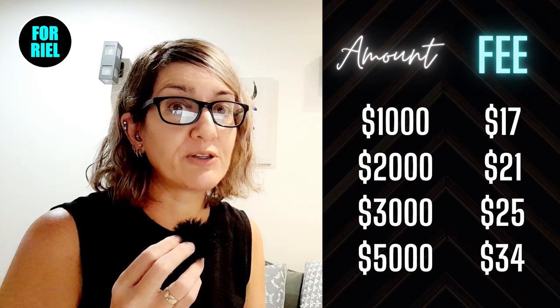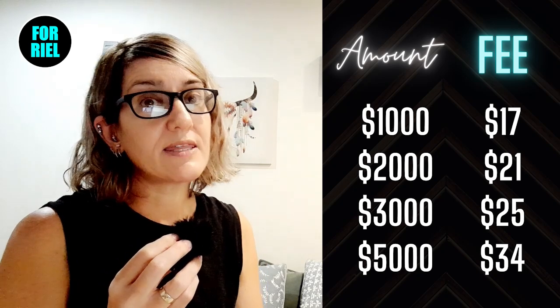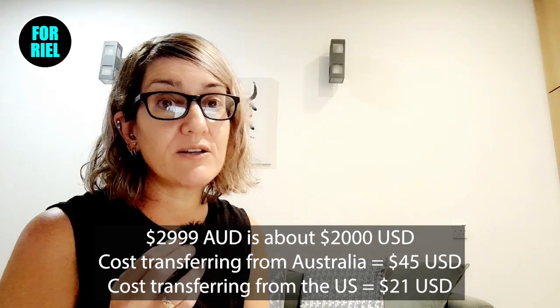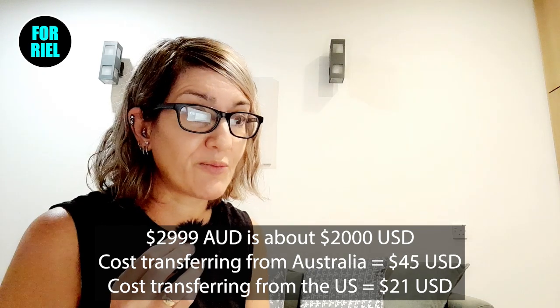But what if you're already in the US? Your situation using Remitly is a little bit different because obviously you don't need to worry about exchanging USD into USD. So in your case, Remitly charges a fee based on the amount you're sending. For example, if you send $1,000, the fee is 17 US dollars. If you send $3,000, the fee is 25. $5,000, it's 34. So you can see there is an economy of scale there if you're transferring from the US, and it is cheaper for you to transfer than it is for us. Our transaction of 2,999 Australian dollars, which is around 2,000 US dollars, costs us 45 USD, whereas the same amount would cost you only $21. So you're getting a much better deal than we are.